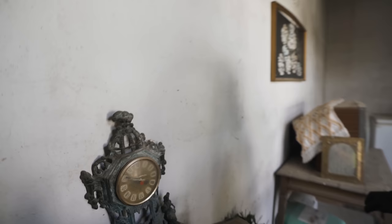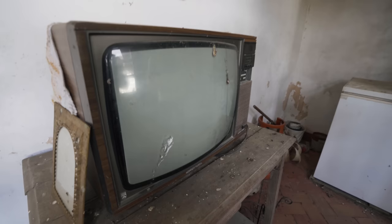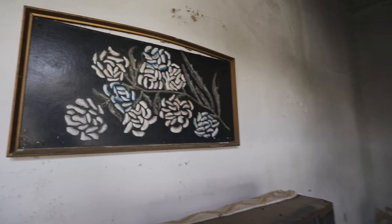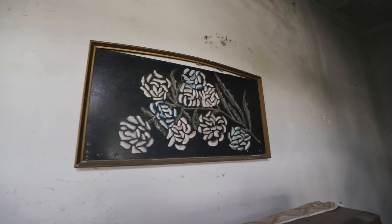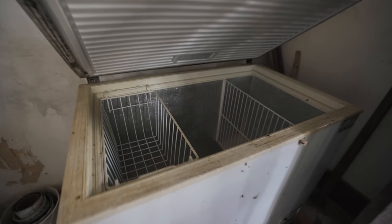Beautiful. And then we have this very vintage television. Grundig. Super color. So probably the first color television. And then on top over there, it's not a painting actually. Looks like a plate where they served dishes with. Yeah. Well, the gas tanks, of course. Freezer. That's not empty. Food, luckily. Luckily, it's empty.